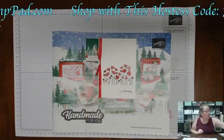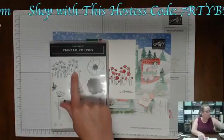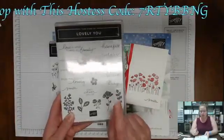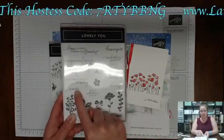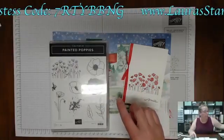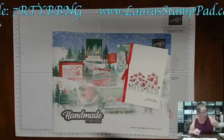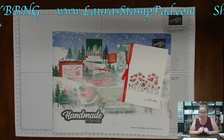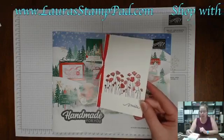This card uses this image from the Painted Poppies, and the smile is actually from the Lovely You stamp set. That one, I was like, I can't find it. And then I just took some of the Whisper White seam binding and colored it with my Poppy Parade Stampin' Blends, which of course I used to color in all of those flowers anyway. So cute. I love it. Simple, fabulous.